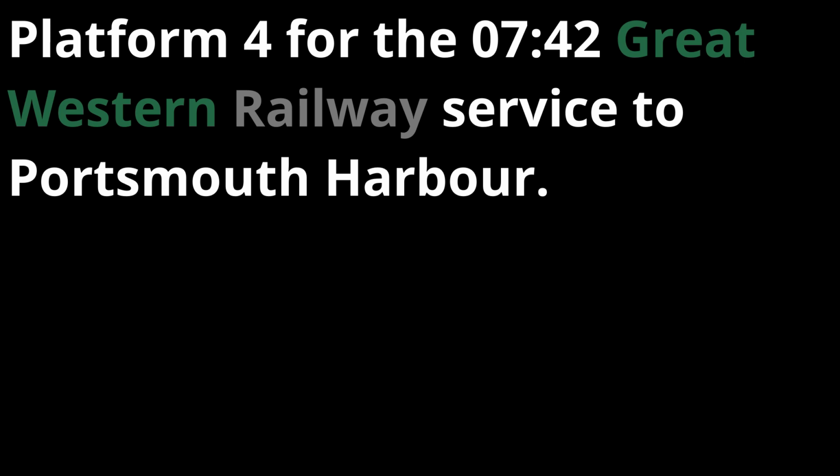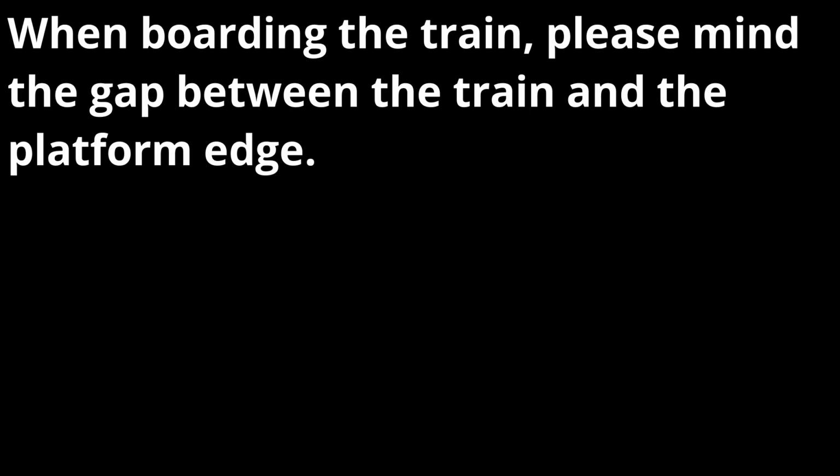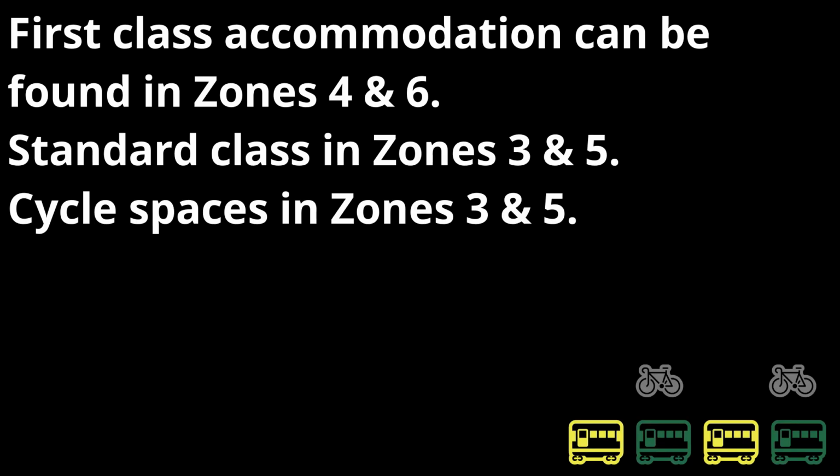Platform 4 for the 0742 Great Western Railway service to Portsmouth Harbour. When boarding the train, please mind the gap between the train and the platform edge. First class accommodation can be found in zones 4 and 6. Standard class in zones 3 and 5. Cycle spaces in zones 3 and 5.